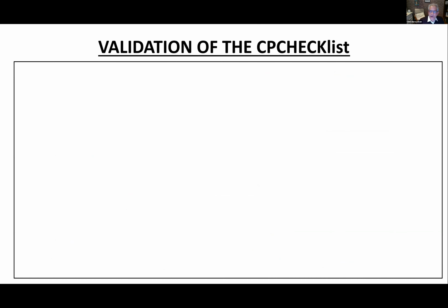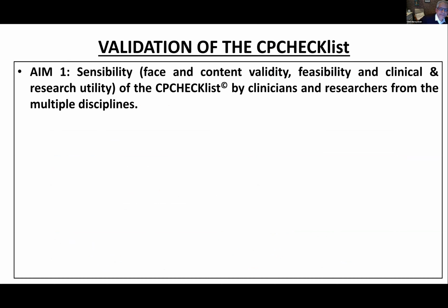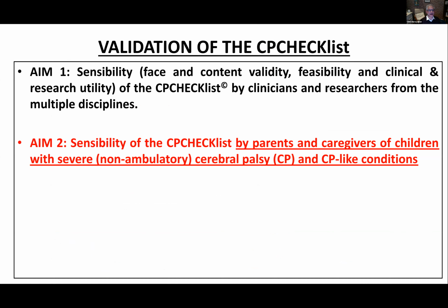Well, that's all very well. Now we've got to validate it, which is the next step. So we've done the sensibility evaluation by clinicians and researchers from multiple disciplines. But remember, this is meant to be for parents. So we need to do the next step, which is to establish the sensibility of the CP checklist by parents and caregivers of children with severe cerebral palsy and CP-like conditions.